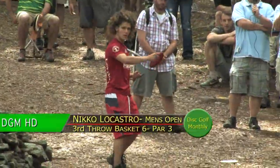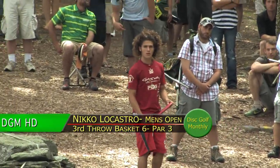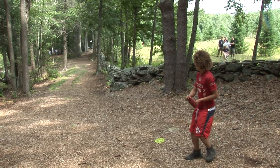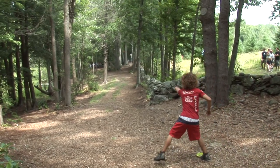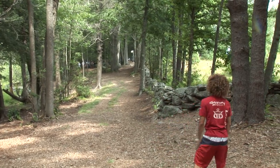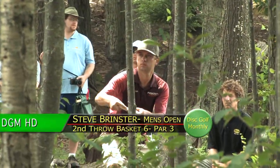That's the thing. You can go for it, but you know what? It's just then you're taking on the luck of the kick off a tree where you're going to end up. Right. Now, Nico, this is his third. He's trying to get it up there, but he hit another tree, and he's going to be really working hard for his four.